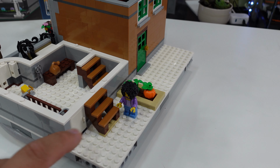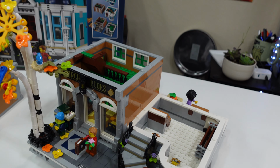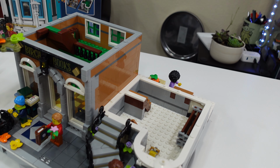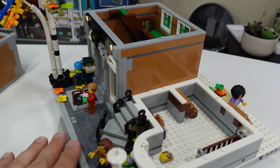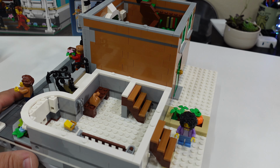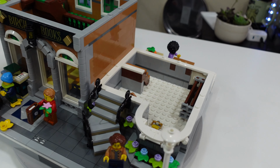Let me know down in the comments if you think the white is okay. It kind of fits the theme, as this could be in the winter, because the tree is white and the floor is white. So what if it's like a snow thing? Who knows? I know birch trees are white, so that doesn't really count. But we also have a little pumpkin patch back here, if I didn't already say that.